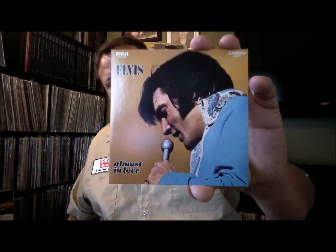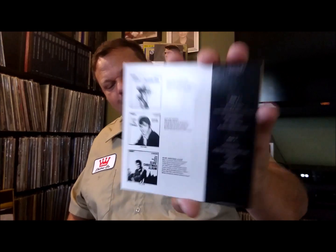Another is another RCA Camden release called Almost in Love. Some of these songs on here are really close to the only time Elvis did psych. In fact, a song called Edge of Reality is considered a psych rock song. So that is Elvis's delving into the psych catalog.